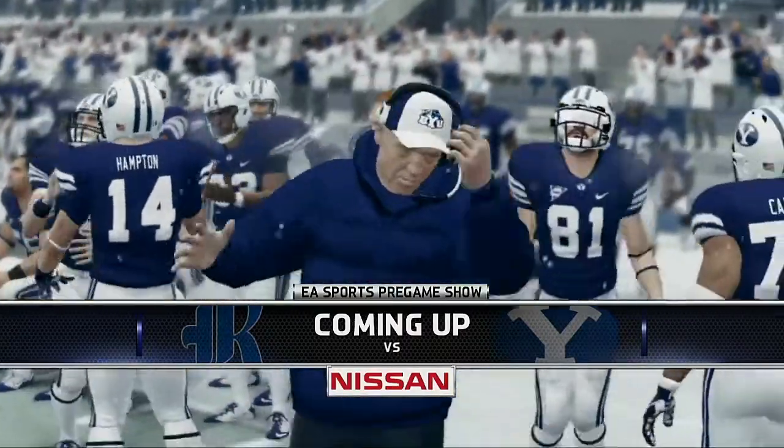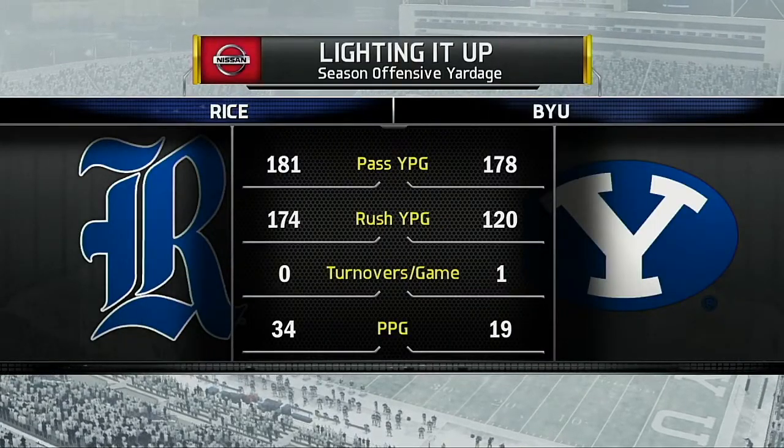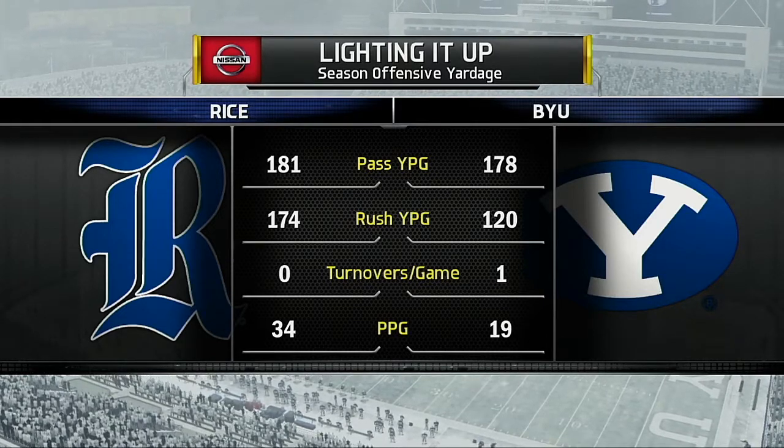Innovation that excites. Rice has been on a roll lately, but a winning streak is only important if it continues to be a winning streak. By extending it, we'll see if they can get it done in this one.